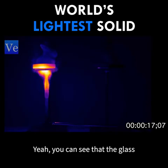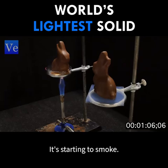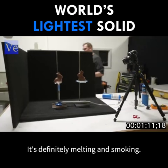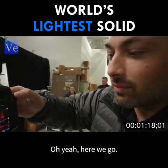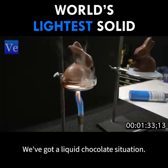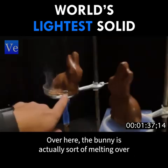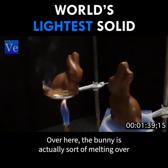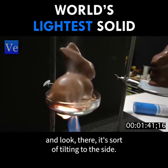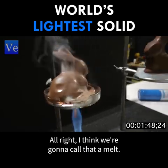Yeah, you can see that the glass is getting really hot already. And after just a minute... It's starting to smoke. It's definitely melting and smoking. Oh yeah, here we go. I would say that that's a phase change. We've got a liquid chocolate situation. We have some smoking bunny. Over here, the bunny is sort of melting over, and look, it's tilting to the side. All right, I think we're going to call that a melt.